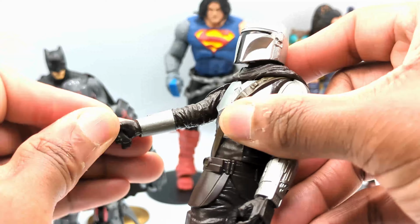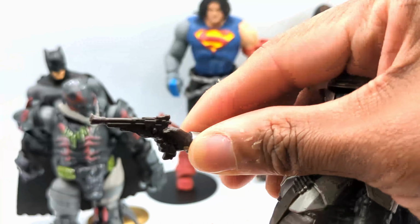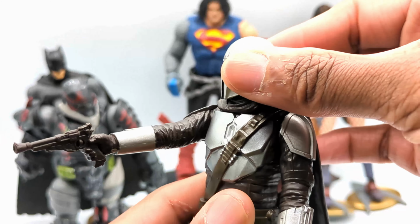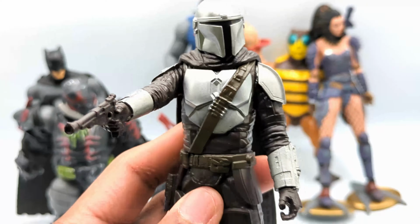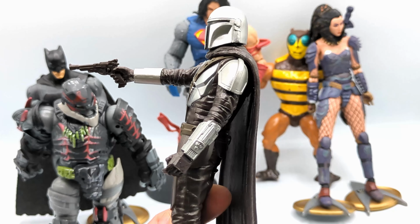But, you know, he has a little gun here. I think that gun is stuck in there. Yeah, that's permagun. That's a permagun right there. But, I mean, it's not bad. Just standing there like a standing figure, it's not terrible.